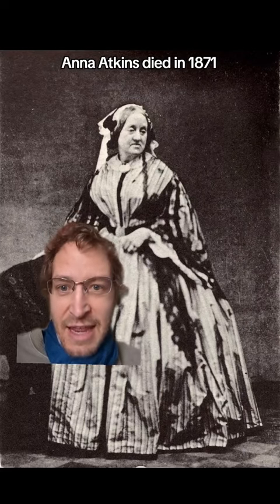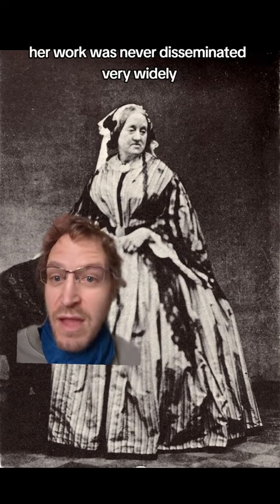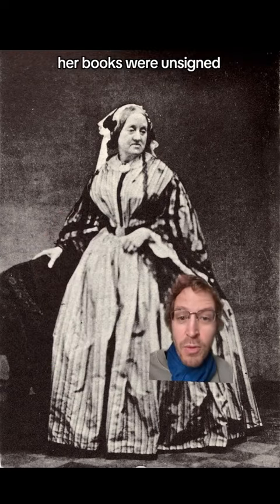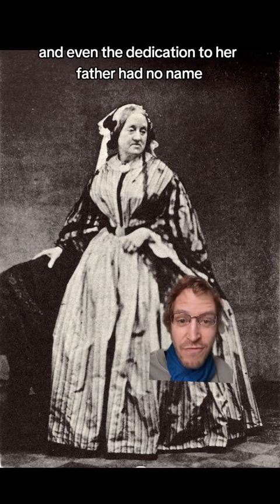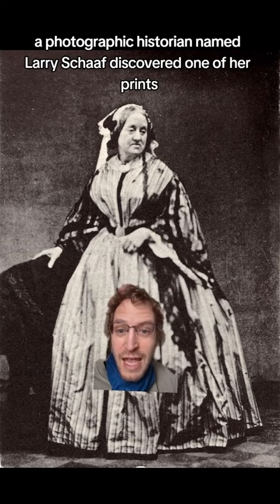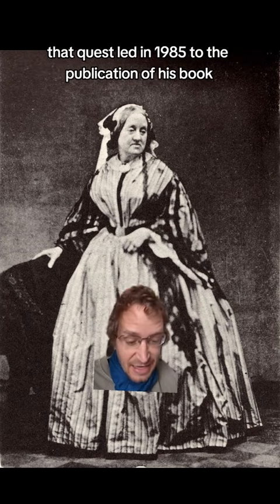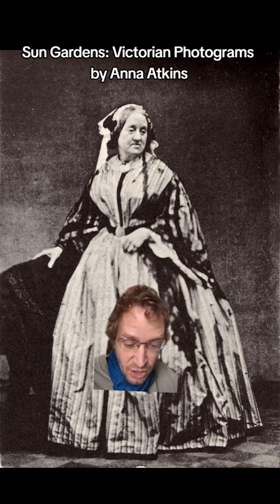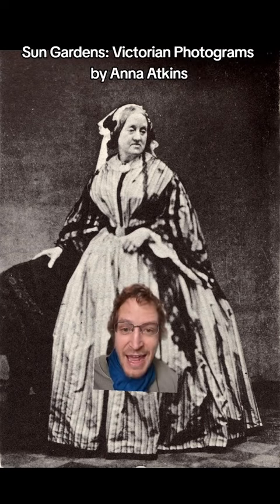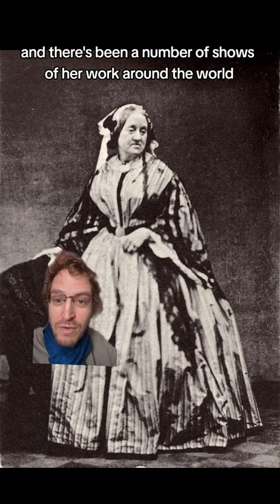Anna Atkins died in 1871, and while she was remembered well in her scientific circles, her work was never disseminated very widely. Her books were unsigned, and even the dedication to her father had no name. Luckily, in the 1970s, a photographic historian named Larry Schaaf discovered one of her prints and decided to seek out more of them. That quest led, in 1985, to the publication of his book, Sun Gardens: Victorian Photograms by Anna Atkins. This led to an Anna Atkins revival, and there's been a number of shows of her work around the world.